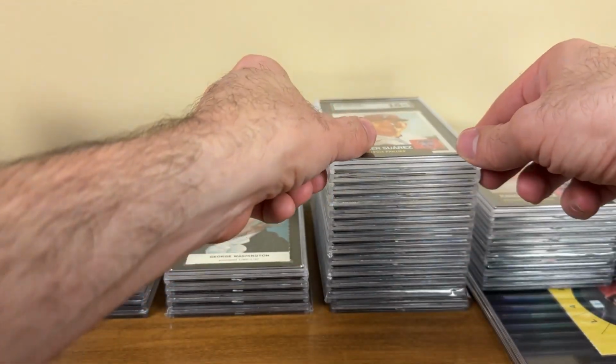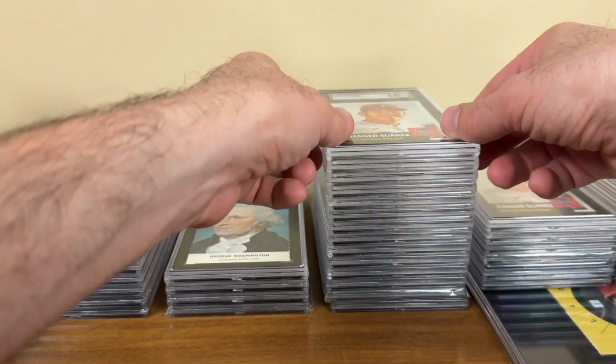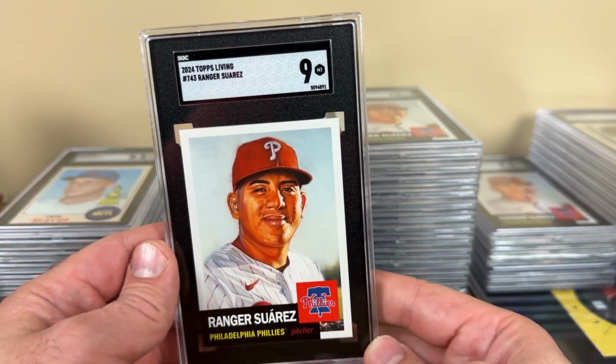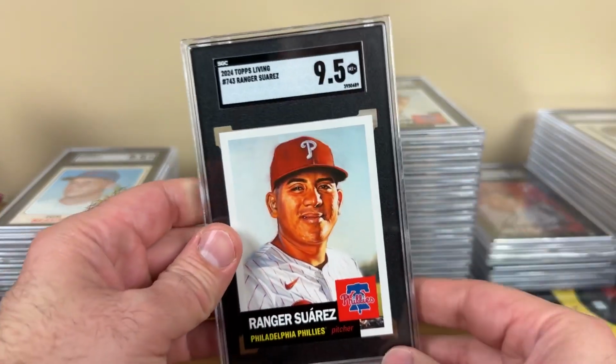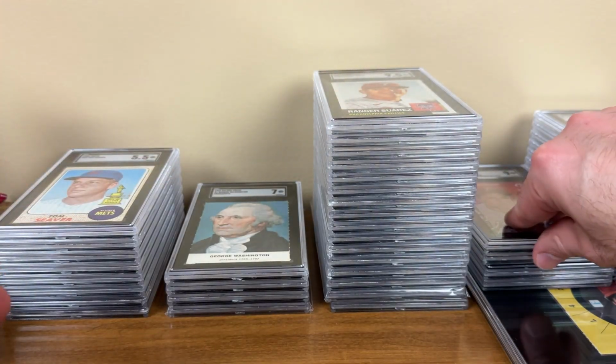So there's another Gem 10 and a third Gem 10. I just traditionally get one of every Topps Living Phillies card slabbed for my collection. So there's a Mint 9. And finally, a 9.5 Mint Plus. So overall, did pretty well. Pulled three 10s.